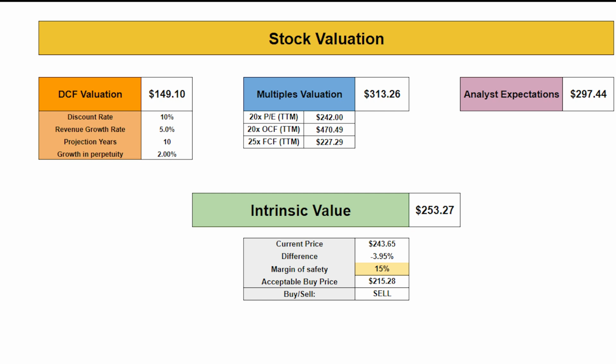Secondly, using a multiple variation of 20 times earnings, operating cash flow, and 25 times free cash flow, we get a fair value of $313. Thirdly, the average price target is $297. Putting it all together, we get an intrinsic value of $253, and using a 15% margin of safety, we get an acceptable buy price of $215.28, suggesting that our stock at the current levels is fairly valued.